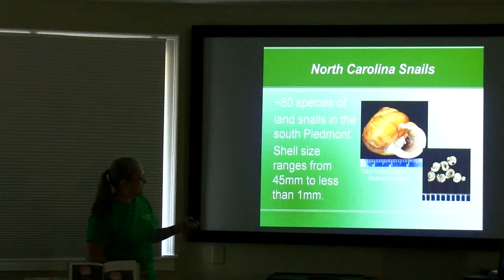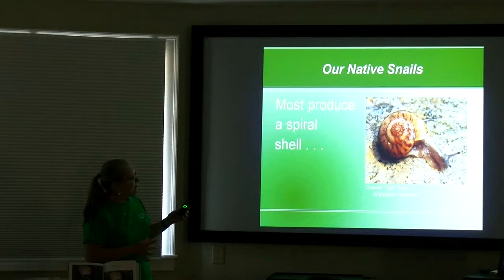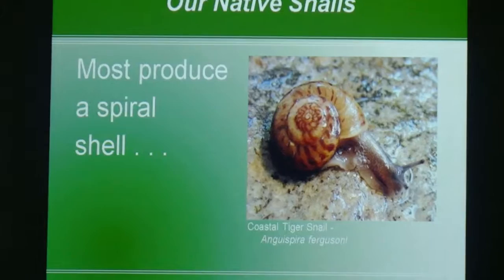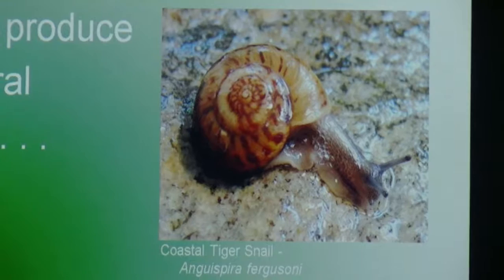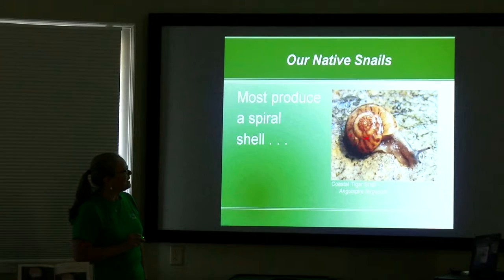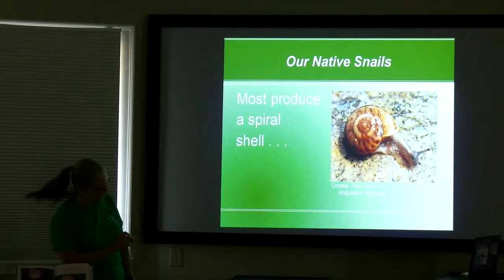Most produce a spiral shell. And by the way, this little guy here is one of my favorites. This is a tiger snail. Most of our snails, like I said, are little brown snails. They just have amber shells. The shells all look the same, except they're different heights or widths or whatever. But this guy actually has stripes on his shell. And it's the only one that we have in our area that actually has a decorated shell. So he's one of my favorites. And I have a couple of them here. So we have various shapes and sizes of native snails.